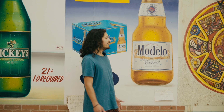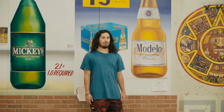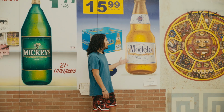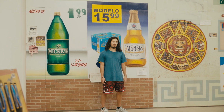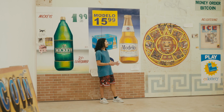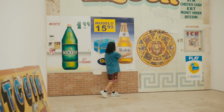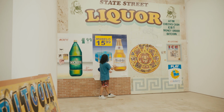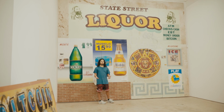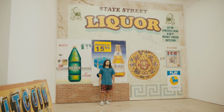As you can see, it looks like I'm standing in front of a liquor store, but in reality, this is a detailed painting made by Alfonso to capture his hometown of LA. So as you pull back, you can see how from the distressed wall to the perfect detailing of the realism of the advertisements, everything looks like it would just look if you were in LA yourself.